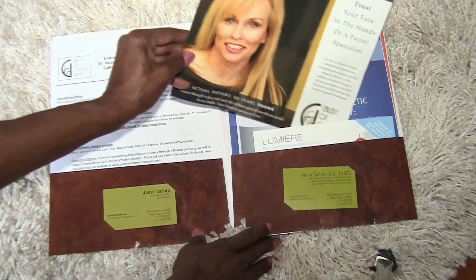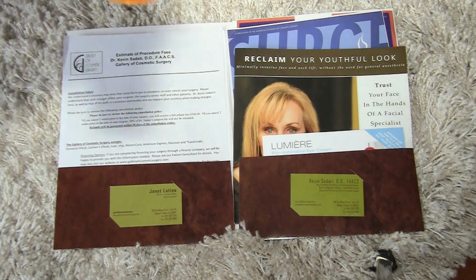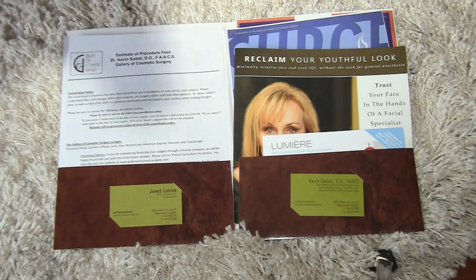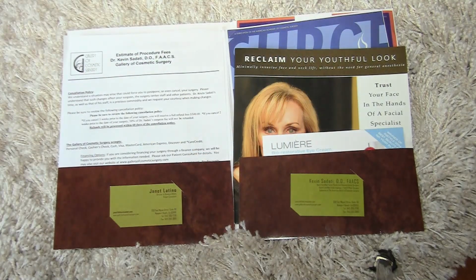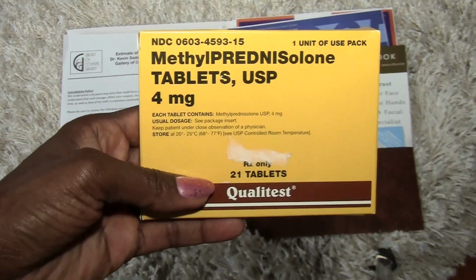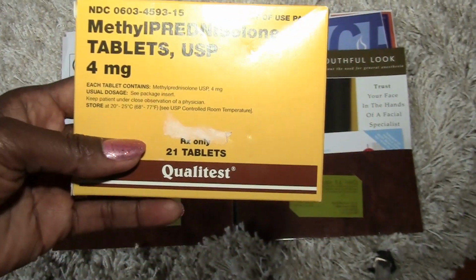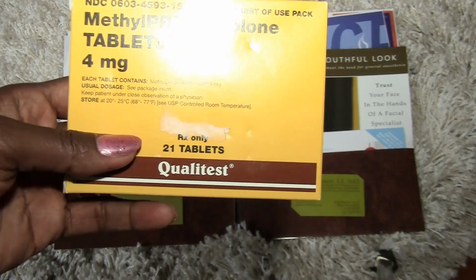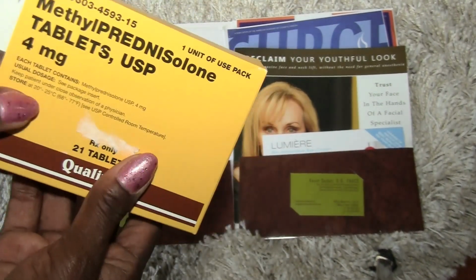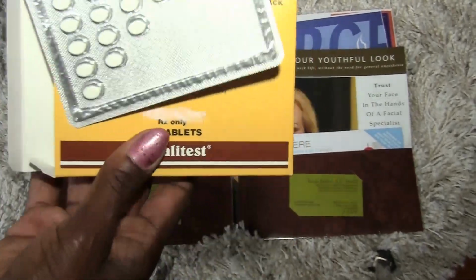As far as medications, I have 3. I have some Valium. I have an antibiotic called Keflex. And I have this steroid pack, and this is to prevent scarring. Because scarring is one of my main issues, I'm taking this. I've heard of steroid packs, but I've never taken one before.